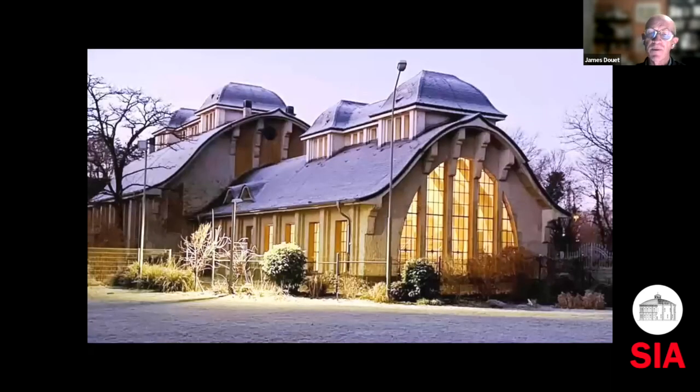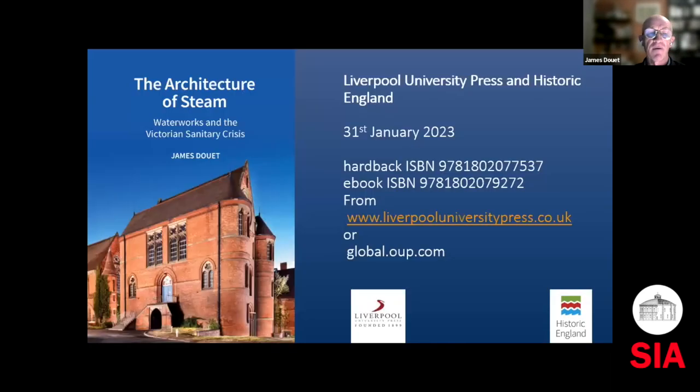And just the last example, this is an extraordinary Art Nouveau sewage pumping station with electric motors in Germany, just to stress how much architectural attention was placed on this building type throughout the world, even up to the very end of their life. So that's the end of my presentation.